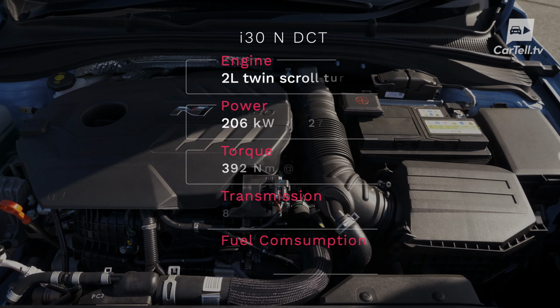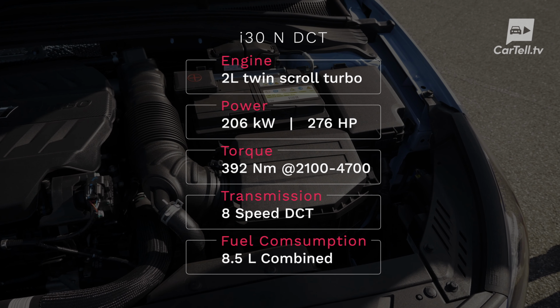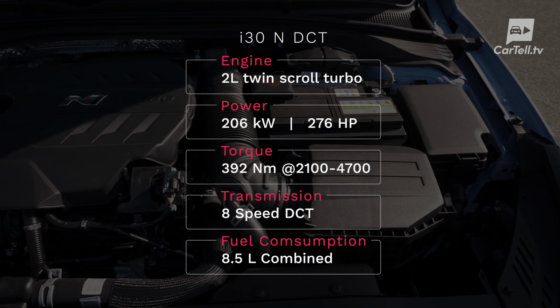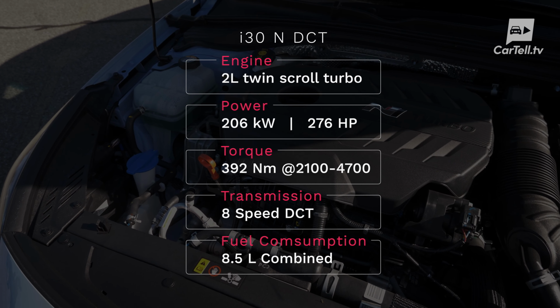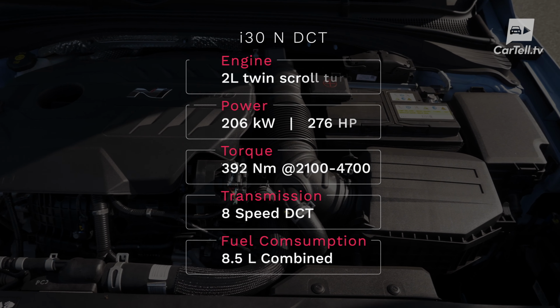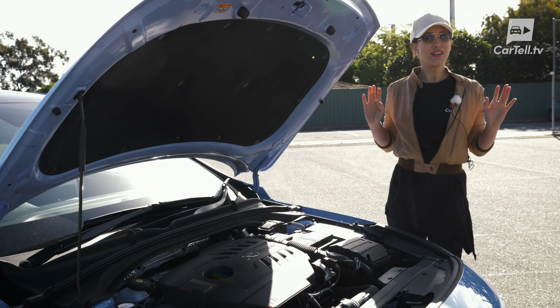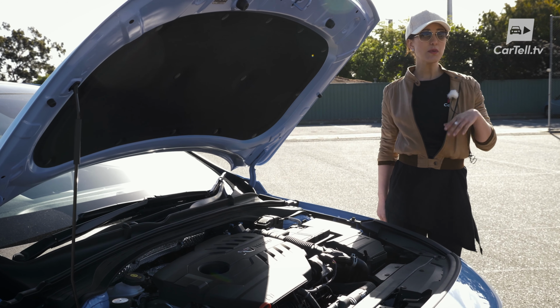The engine is still a 2-litre twin-scroll turbo petrol, which now produces 206 kilowatts and 392 newton-meters of torque from 2,100 to 4,700 revs. This is a very noticeable increase in torque, and the wide torque curve makes this thing a joy to drive. Not only as a performance vehicle, but also as an everyday city car. But we'll get to that.